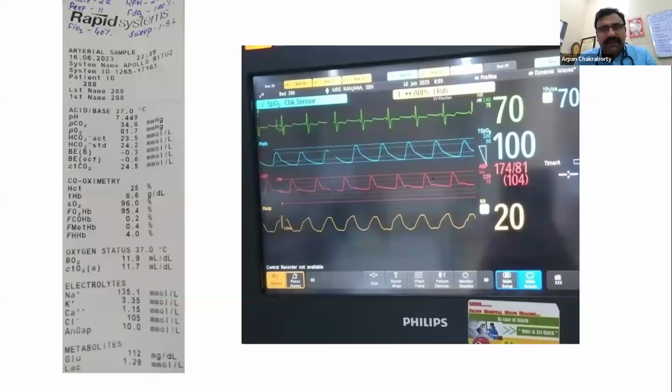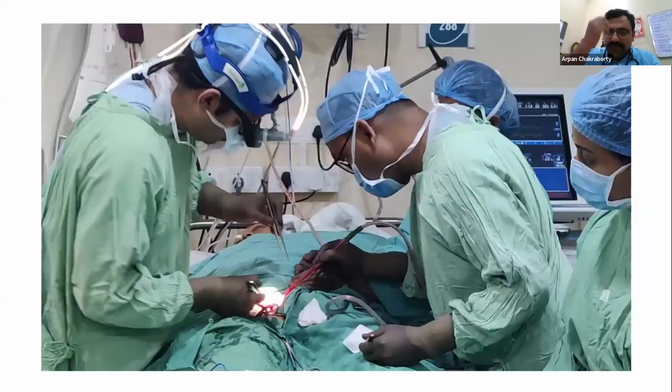Now, this is the rapid trial-off we did, with the clamp, and did an ABG, which shows the lactate is 1.29 with FiO2 of 40%. We are getting a PO2 of 81. That means the lung is well oxygenating. Your monitor shows the saturation of 100, heart rate is not much, 70, and the pressures are good. And then you call the surgeons for the decannulation.